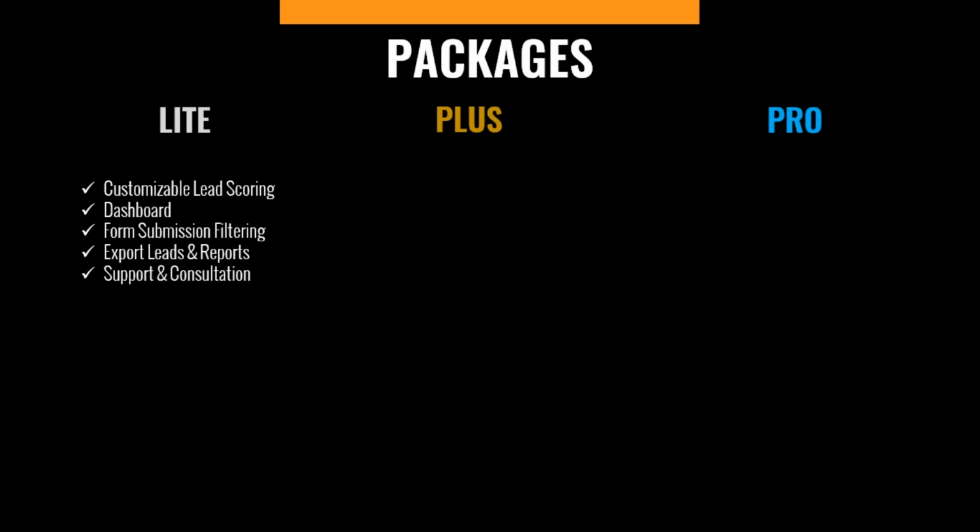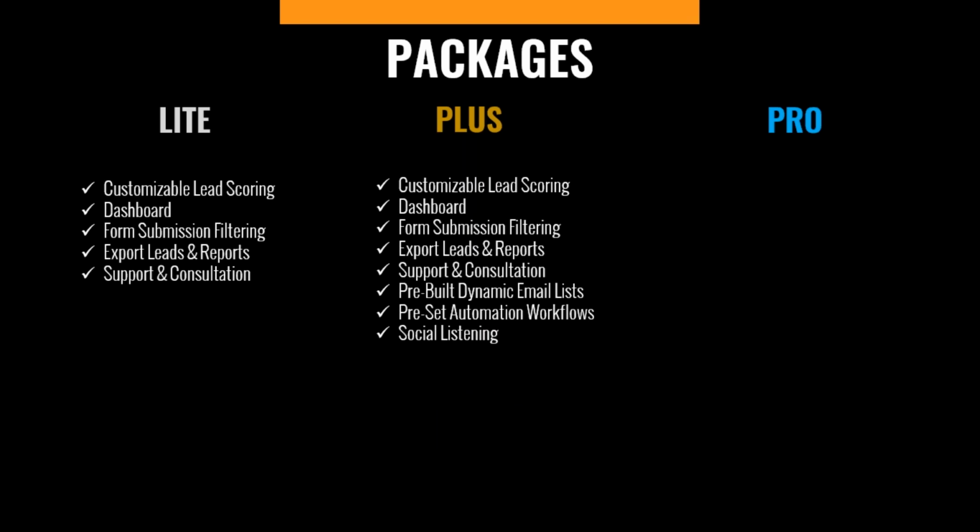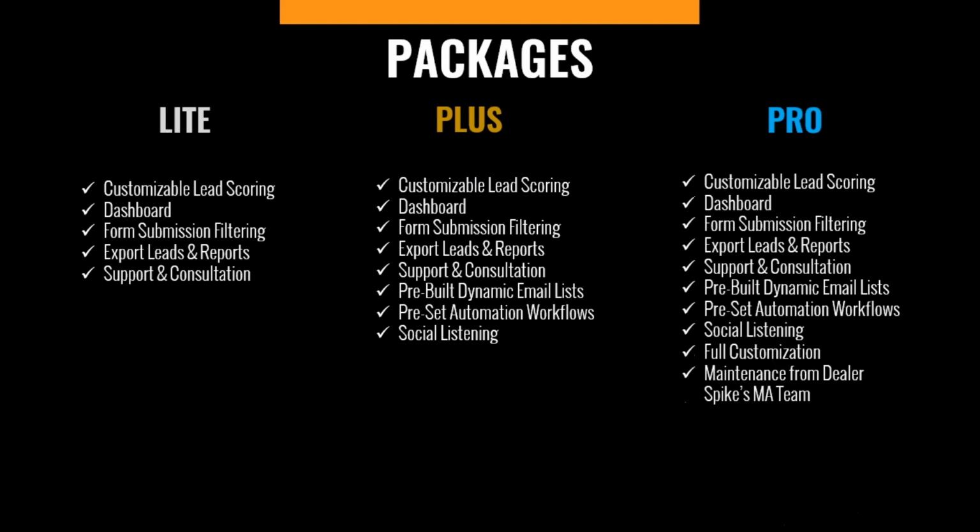With Plus, you get things like pre-built dynamic email lists personalized to your business, preset automation workflows to kick off your first campaigns, social listening ability to track engagements on social media, and a whole lot more. Our Pro package basically means that the DealerSpike team will do all of the setup and maintenance of marketing automation for you. You work with us to let us know what's important to you and how you want to customize your marketing efforts, and we'll take it from there.